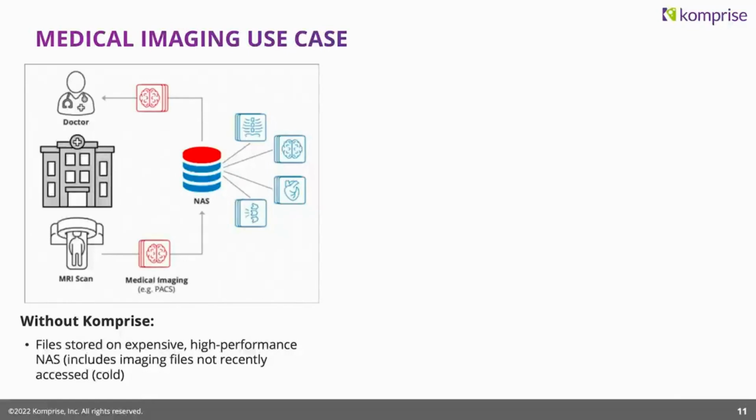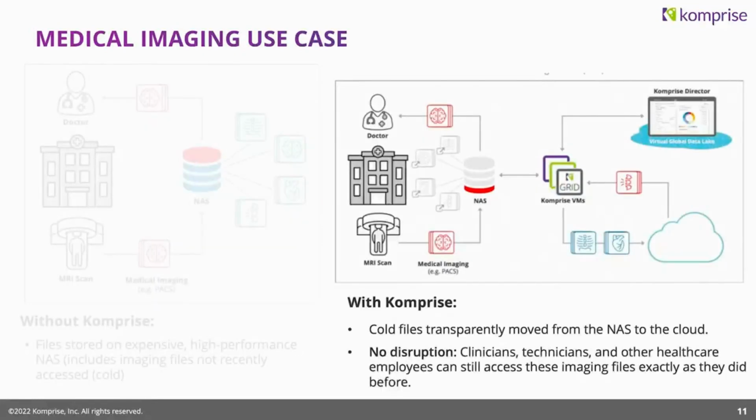And a lot of the data sitting on that file storage is actually cold data. Quite often, 90% plus of the images sitting on that file storage haven't been touched in over a year. And so this hospital system uses Komprise to transparently take data from that second tier of file storage. So it's not the hot storage that is accessed within seconds by the pathology application. It is actually the tier behind that.